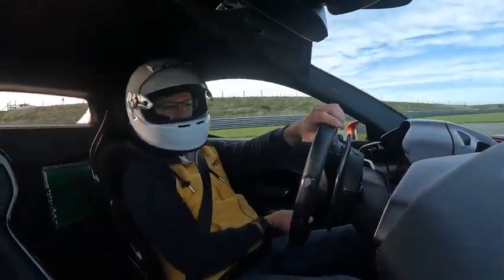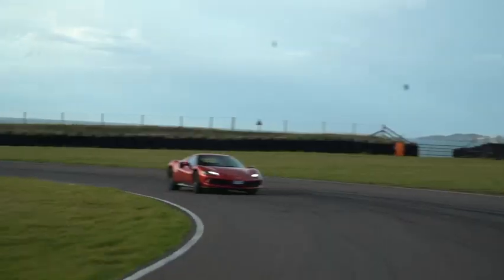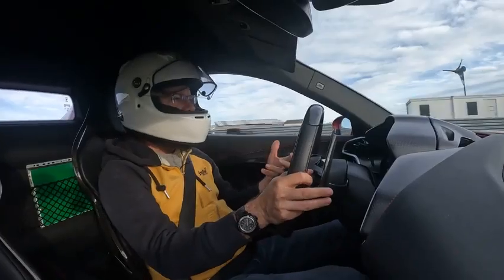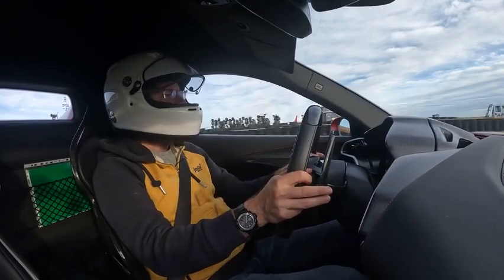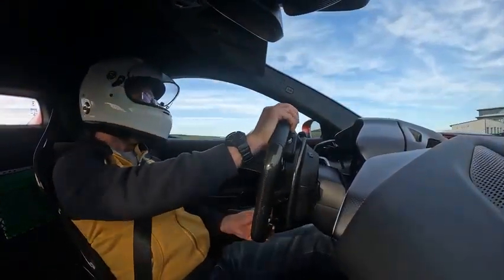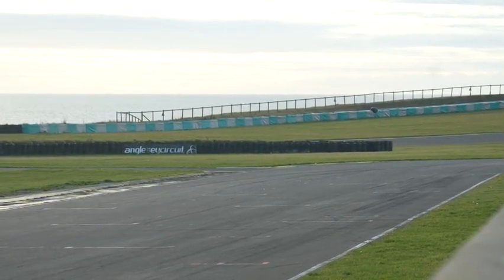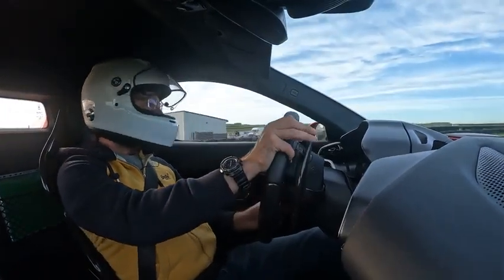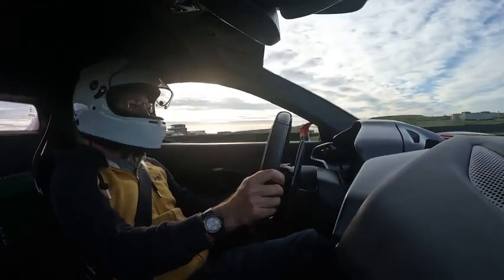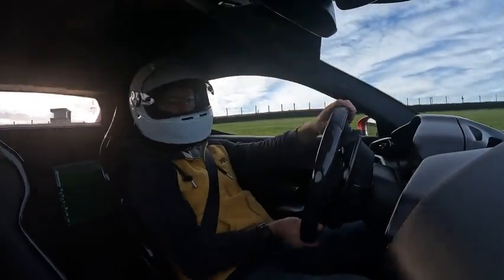When you point it at a corner, you can be really precise, or if you want to be a hoon, you can hoon. And I absolutely love it for that. You know, it doesn't take itself too seriously, almost like a Morgan doesn't take itself too seriously, but to the same extent, it has all of the capability and, I mean, more of the performance, but all of the seriousness and the keenness and the focus of a GT Porsche or whatever. It's just really, really brilliant.